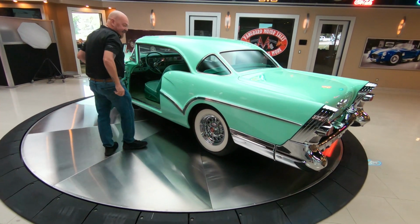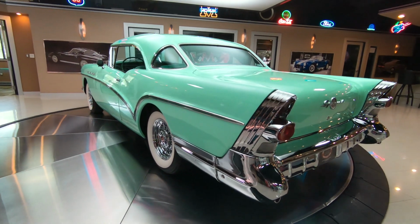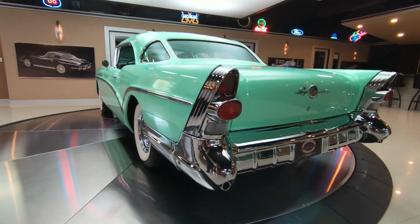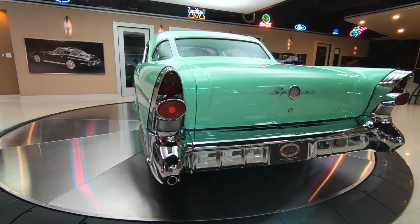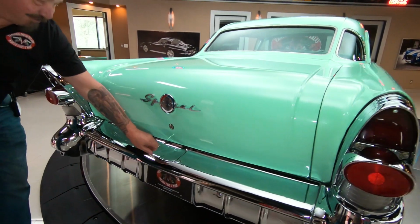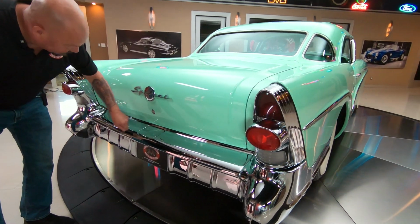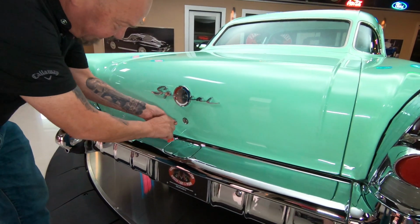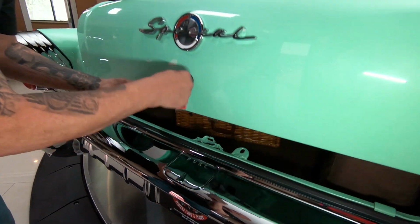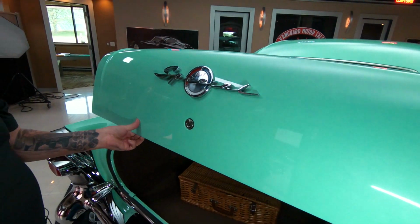As you look down the side of it, I mean, these cars just look like they're fast sitting still. And look at all the chrome back here, the back bumper, behind the back tire, around the tail lights. I mean, it's just amazing. And look at this little fuel door. Isn't that cool? Isn't that neat? Whoop, it shuts good. Look at the emblem back here. Again, if you're not in the front, you can tell it's a '57 in the back right there.